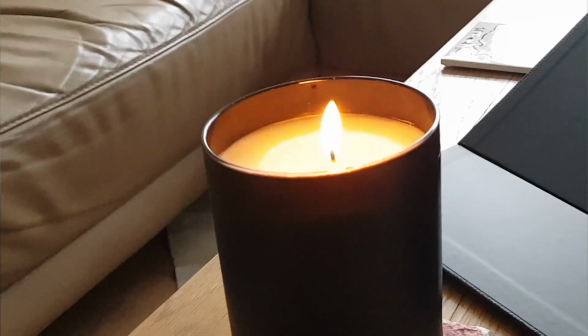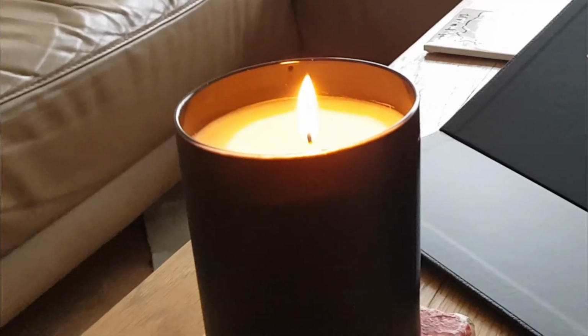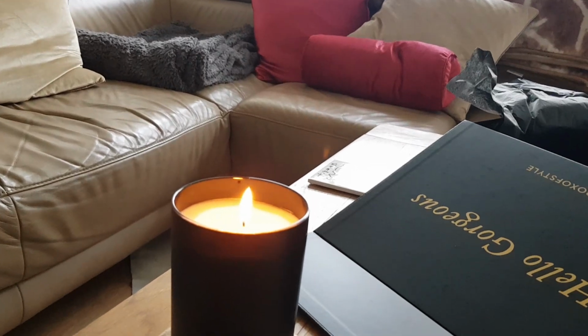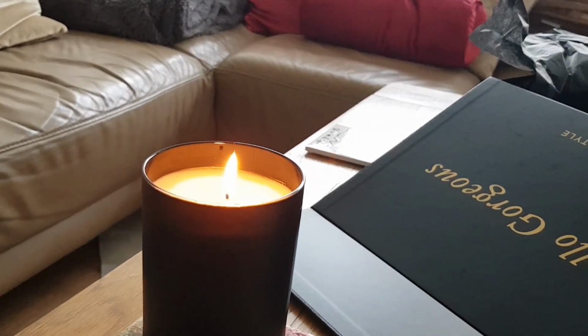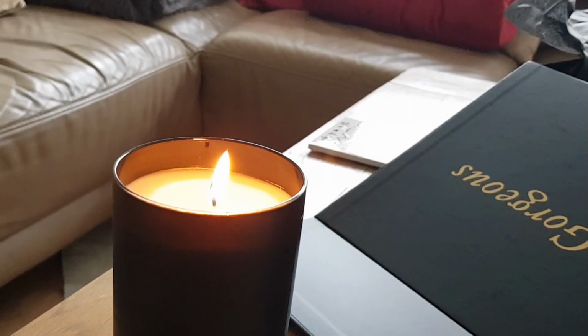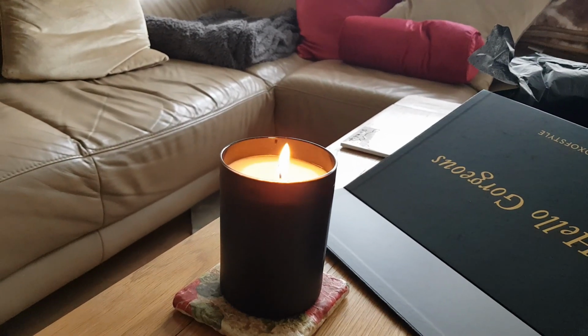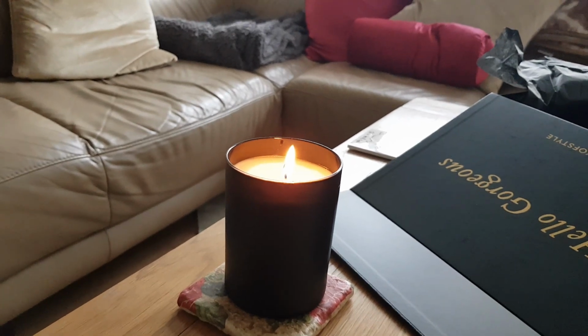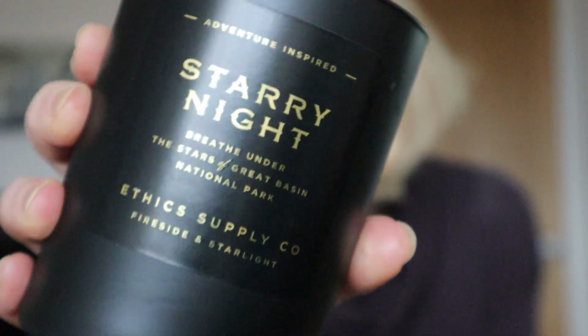But what it says is, hushed sacred notes of ancient bristlecone pine whisper softly under a milky banner of star-filled night sky as the scented shadow of Great Basin's majestic Wheeler peak explores. Cold quartzite gives way to the warmth of rich musk and amber, while a burst of patchouli and sandalwood enhance the evening's precious blackness. So that's by the Ethics Supply Company.